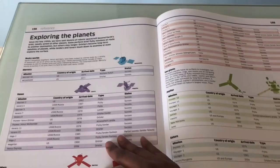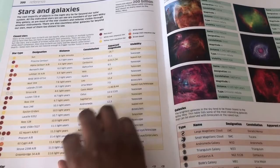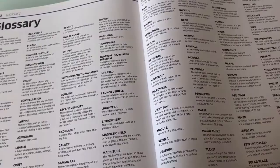You can do activities. And in the back, this one actually has a reference because there's a little bit more information that you really need. So it compares all of the planets, tells you meteor showers, comets, eclipses. If your kid is into galaxies, it really goes through a brief overview of all the galaxies. It's beautiful. And of course the glossary.